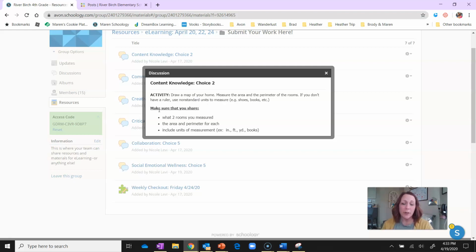Our teachers are going to be providing specific feedback on the items that they have asked the children to respond to. So when it says make sure that you share, we need to make sure that they're answering all of those questions. Make sure that you share the 2 rooms that you measured, the area and perimeter for each, and make sure that those units of measurement are included.